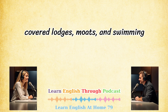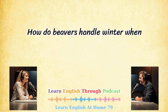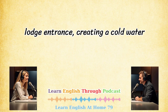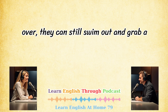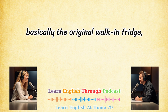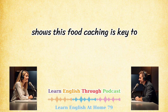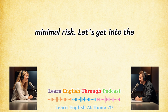We've covered lodges, moats, and swimming shortcuts. But what about food? How do beavers handle winter when everything's frozen solid? Beavers are planners. They store branches and twigs underwater near their lodge entrance, creating a cold water pantry. When ponds freeze over, they can still swim out and grab a snack. No need to go outside and risk frostbite or predators. That's basically the original walk-in fridge, except you have to swim to get your midnight snack. It's clever and energy efficient. And research shows this food caching is key to surviving harsh winters. It's all about preparing for the worst with minimal risk.